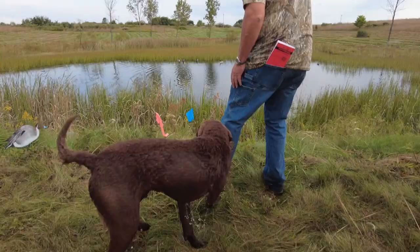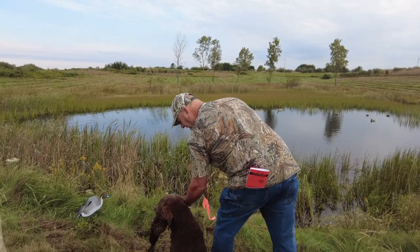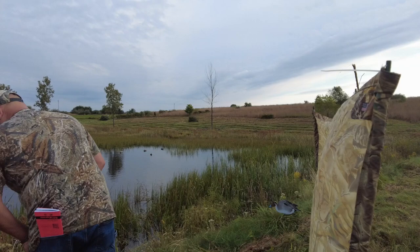Pitch that up. Pitch. Sit. Drop. Get the bird. The dog delivers the first bird and takes a good line to the memory bird.